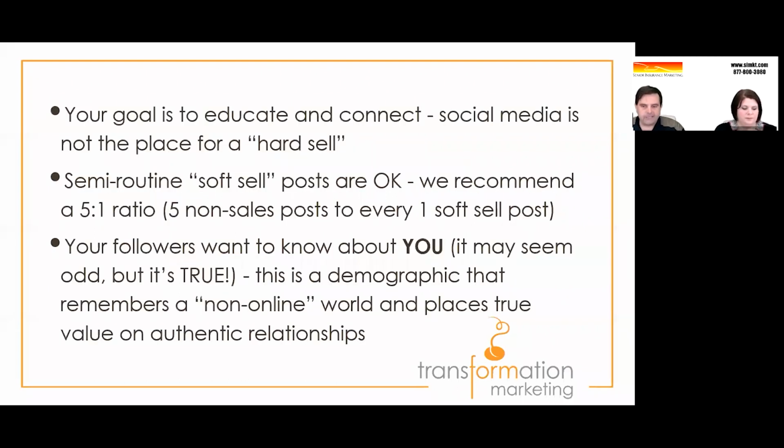So be social. That's what people are looking for. It's social media. This is their time to just kind of turn the world off and connect with friends. So your goal is to educate and connect. It is not a place for hard sell.